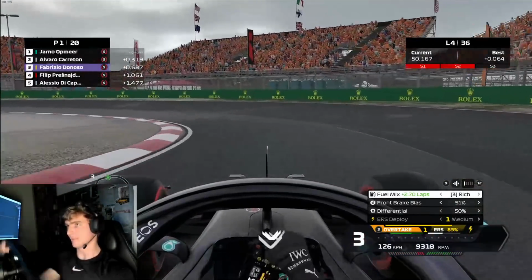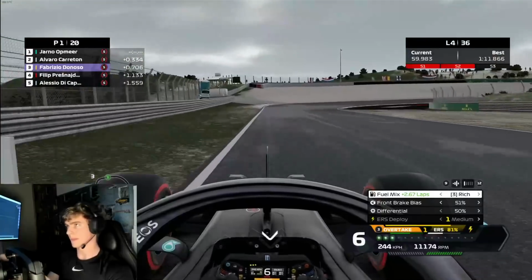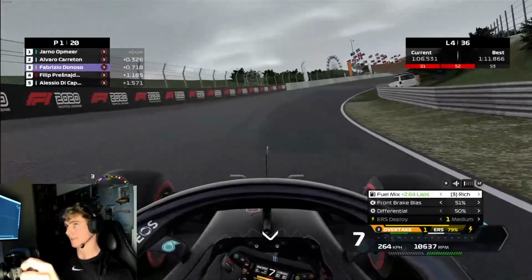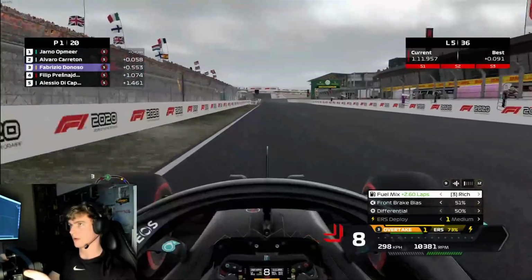So moving on to lap 4 then. Fabrizio De Noso with the fastest lap at the moment. We are still trying to manage those tire temperatures and tire wear. Alvaro within 4 tenths, within 3.5 tenths now. And he's gonna get DRS this time around, as he's within 1 second, of course. And he's gonna go for the overtake, as you can see. He turned on the overtake and he's gonna go for the move down the inside here.